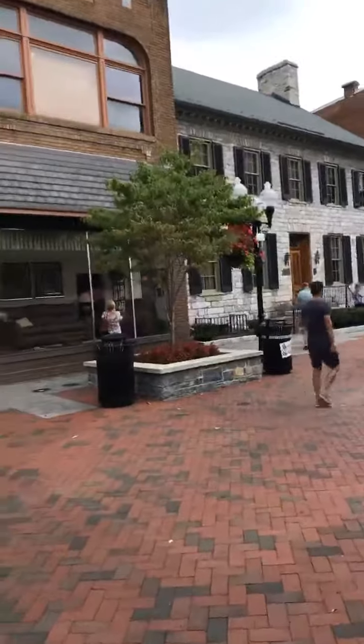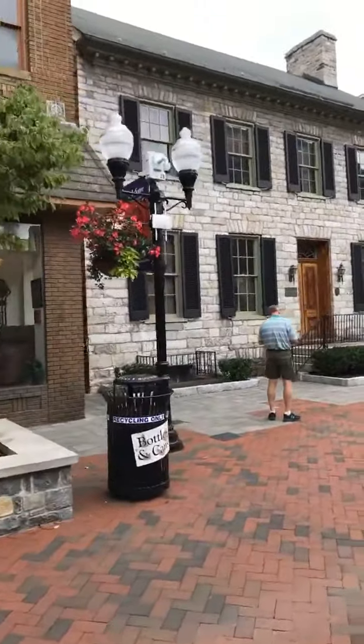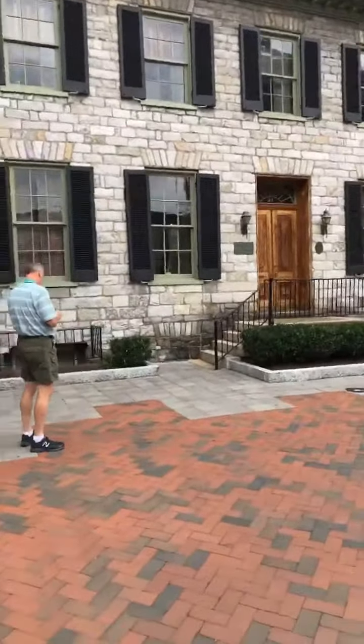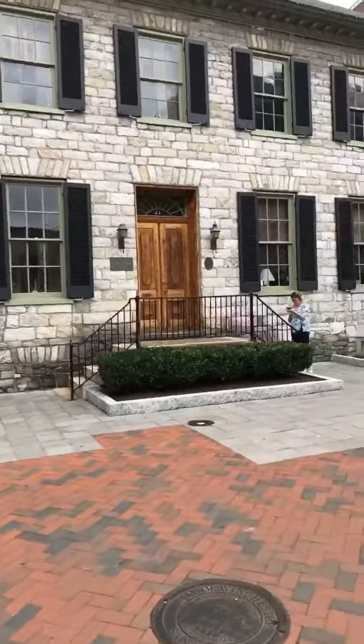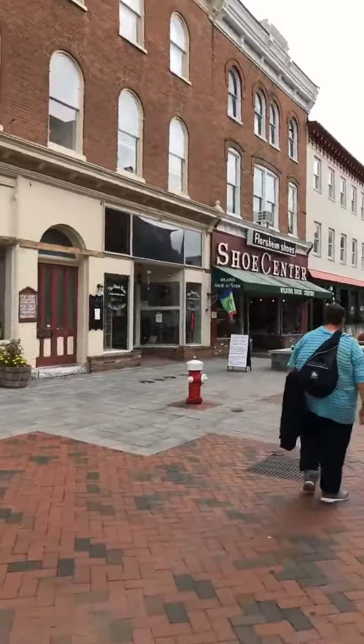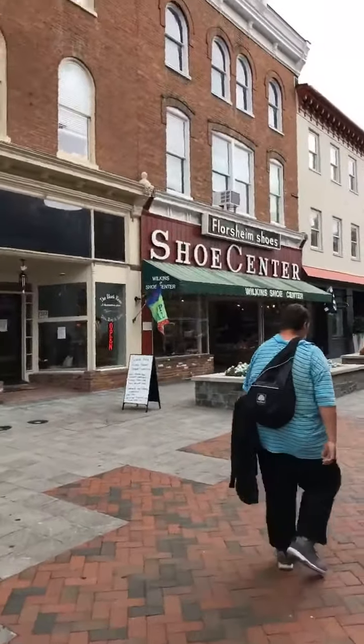You know you're somewhere. Oh, I took a picture of this attorney's office this morning right here because I thought that front door was so gorgeous, and I loved the way that the green windows contrasted with the black shutters. This is a super cute shoe store we popped into this morning. I always love when I'm in an old downtown and you see a Florsheim shoe sign. That's how you know you're in a historic place, if there's a Florsheim shoe center.